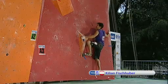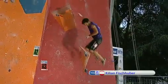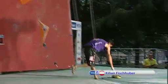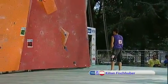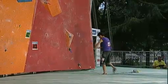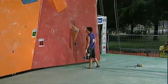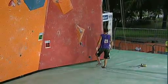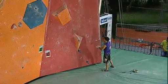Kilian's underway here on problem number three. It's very unlike Kilian, Alex. He's usually really on the ball. Just not looking like he's feeling it today. I'm not sure if he's nervous, or maybe the pressure of a world championship title is on the line and he's feeling the stress. He looks a little off his game today.